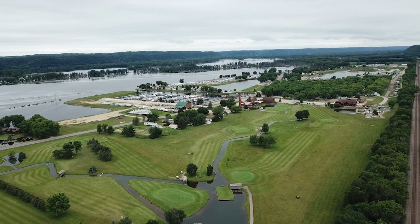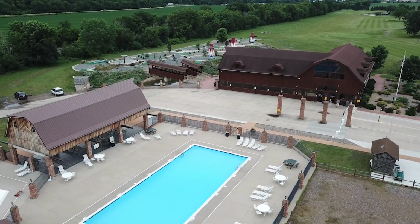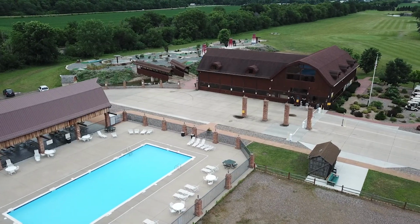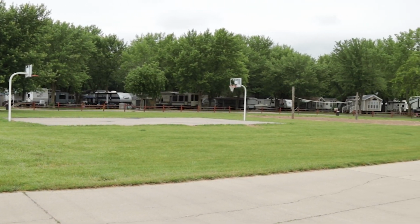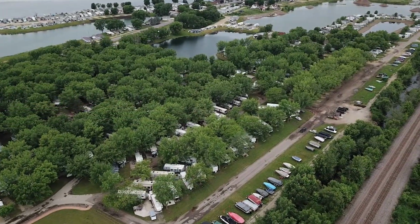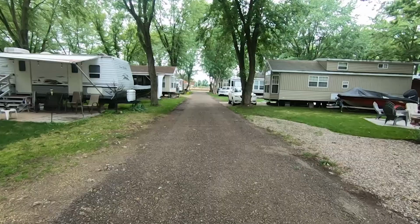Yeah, so behind us we got the 9-hole executive par 3 golf course. We got a pool, mini golf. We're working on building our pickleball court. There's basketball, volleyball, bathhouses. We have 30 overnight slips for campers and 3 cabins.